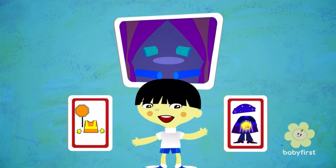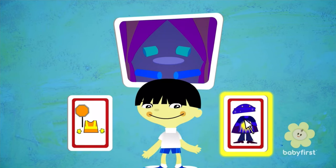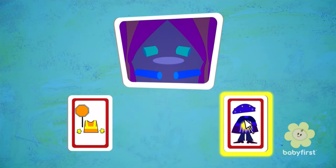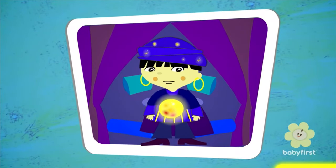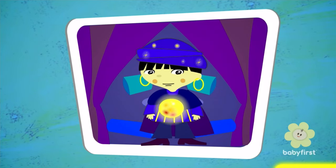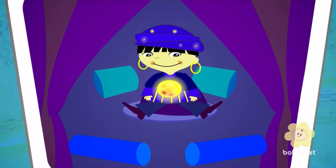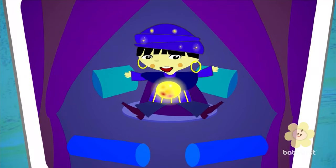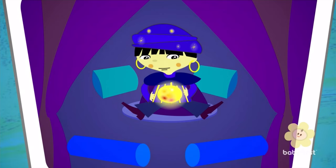Then how about I try this headscarf and cape? Let's see. Yeah, we got it! This headscarf and cape are just what I need for the perfect fortune teller costume. And I can't forget my crystal ball. With special help from my crystal ball, I'll tell you what I know. Tomorrow's gonna bring another game of Ready, Dress, Go!